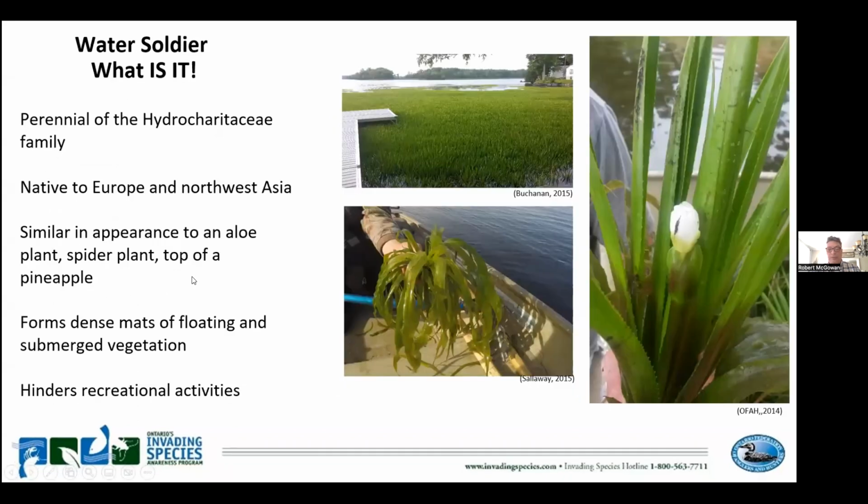So what is water soldier? Water soldier is an invasive perennial aquatic plant that is native to Europe and Northwest Asia. The first known wild population in North America was found in the Trent River in 2008, which is near the hamlet of Trent River, Ontario. Water soldier was used as an ornamental plant in water gardens, which is a likely source of introduction to the Trent River. And so why is water soldier a problem?